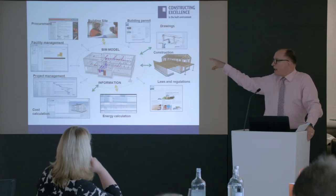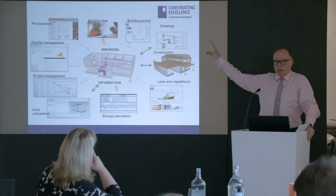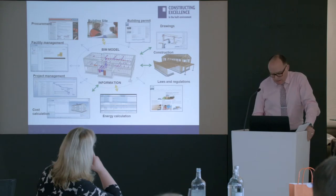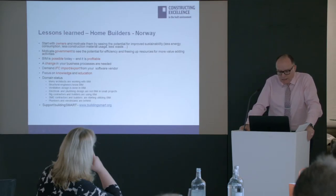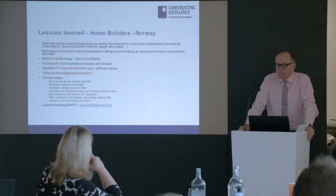But the point they make here is that actually BIM embraces the whole process of design, manufacture, and construction, and then through to asset management. And as I say, if you do that in Norway, if you're going to build houses in Norway, then that's what you get. So this is their learning. This is what they say they've learned from their five-year path.